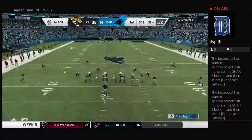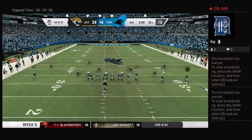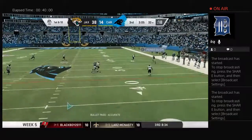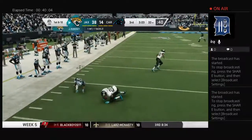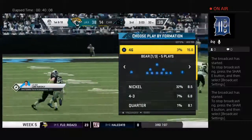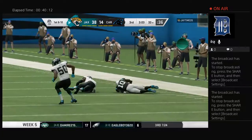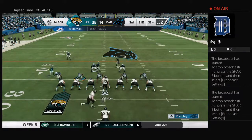So they'll come up 1st and 10 now from the 33. Operating from the gun, Newton taking a shot for Samuel. And my goodness, another interception. Picked up by Jalen Ramsey. And they have the football and will set up shop at the 33-yard line. The offense back out there at the line, ready for their next drive.